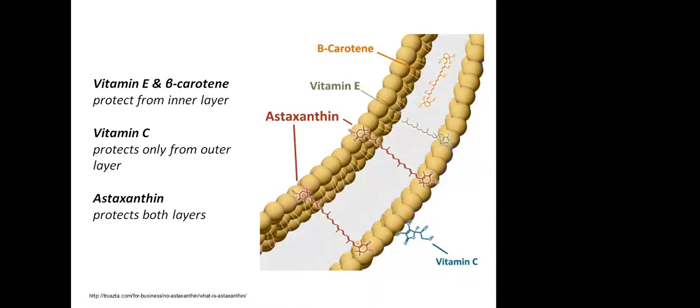And then we have this other wonderful antioxidant here called astaxanthin. Now, I gave a little webinar about a month ago, I think, on astaxanthin, so I'll just go over a little bit again. The wonderful properties of astaxanthin is that it sits and spans.